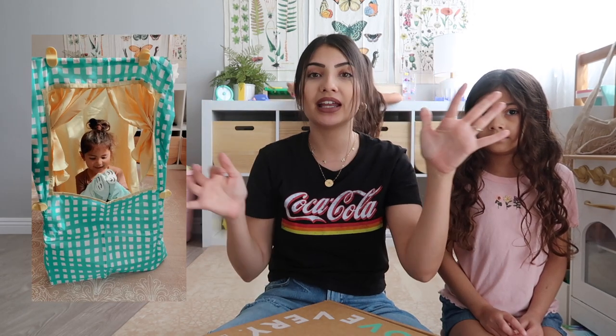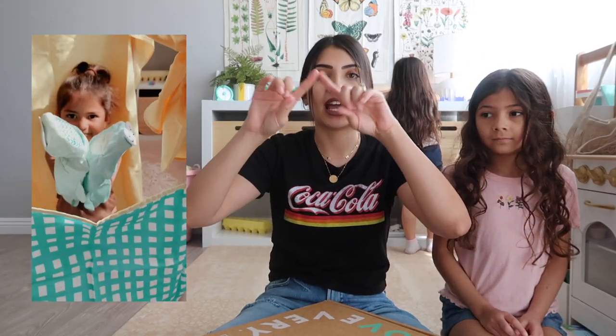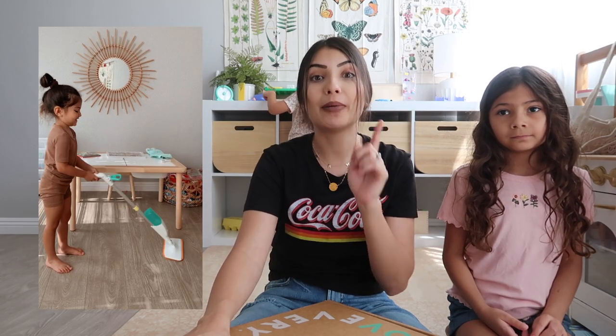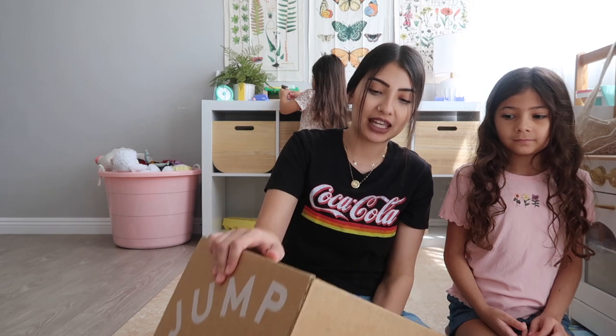It was really cool. It had a whole puppet thing. It came with hand puppets and a little wooden puppet stage. And the other exciting thing in that kit, which I think was Aurora's favorite, is it came with a little mop, and the mop actually does work too. You can put water in it and your child can actually mop your floors. So Aurora really loved that. So that was the first play kit that we got.